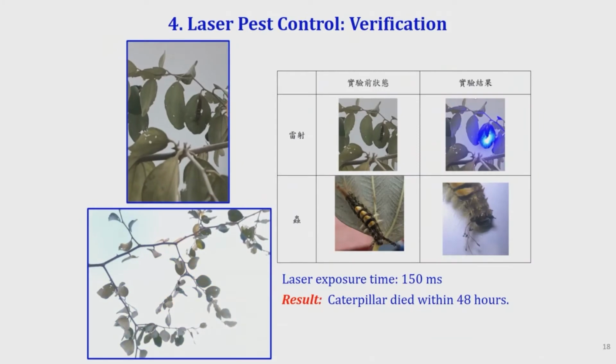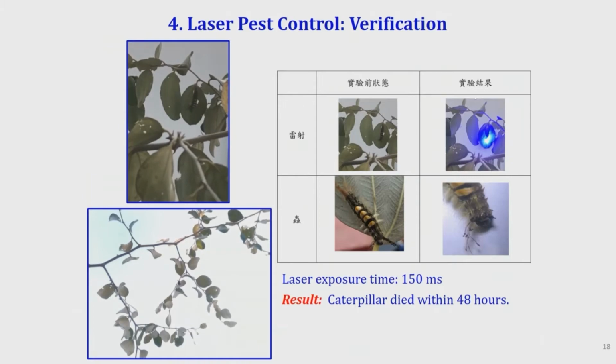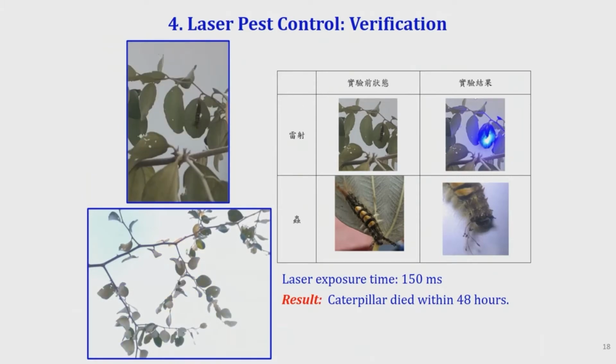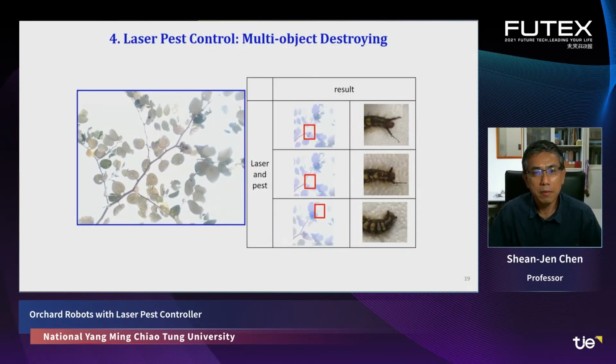So I will show you some experiments in the orchard. You can see the laser targeting the worm, the pest. We can target the head. The laser burns out the projector and lets the worm fly, so they cannot find the leaf. So this pest will die within 2 days. So we can destroy multiple insects in the orchards.